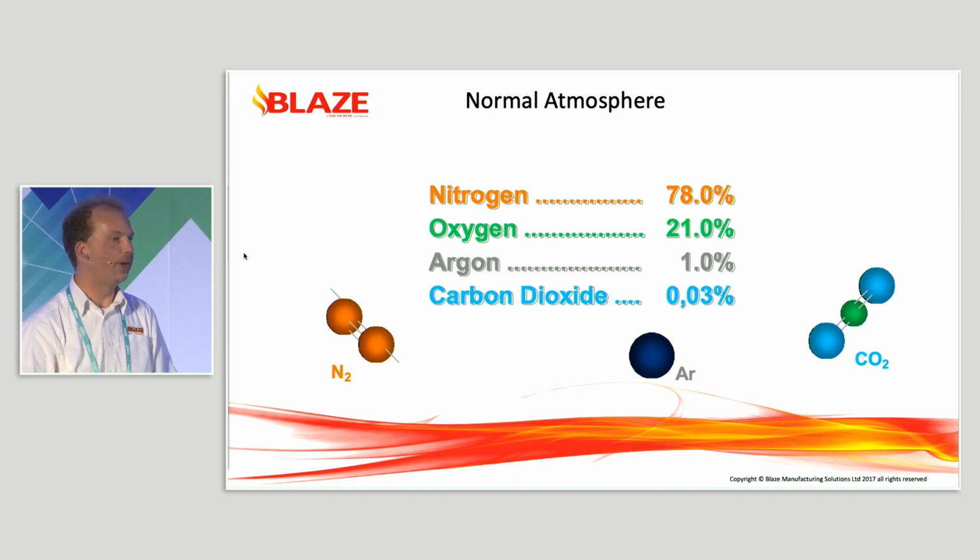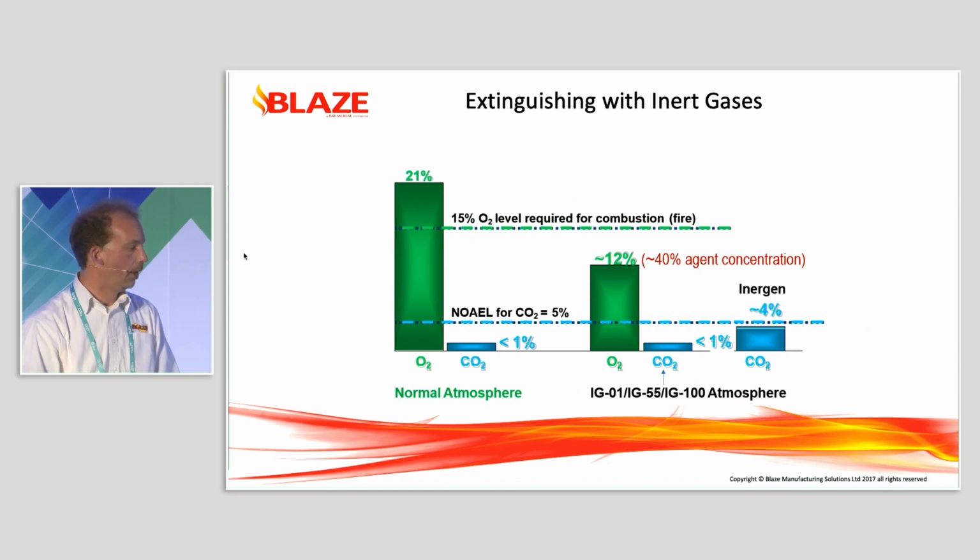So when we're designing fire protection systems, we always make sure that the oxygen concentration doesn't drop below 10%. Otherwise, if somebody is knocked out during an event, unconscious on the floor, and the oxygen concentration drops below 10%, they could asphyxiate, or have other issues. So we have the various mixtures. In the normal atmosphere, 21% is oxygen, and the CO2 level is well below 1%. For the inerting agents, we're looking to reduce the oxygen concentration below 12%.